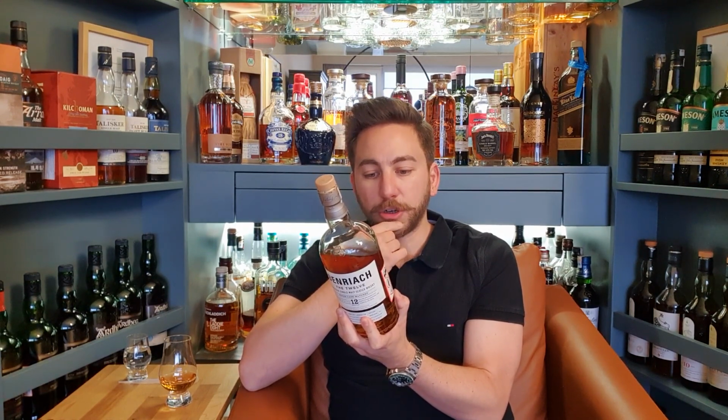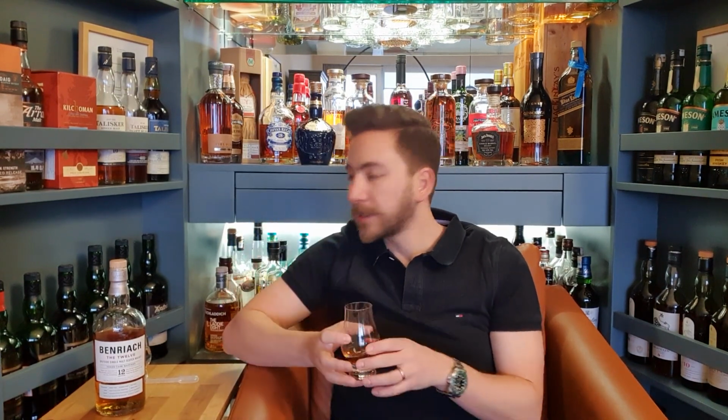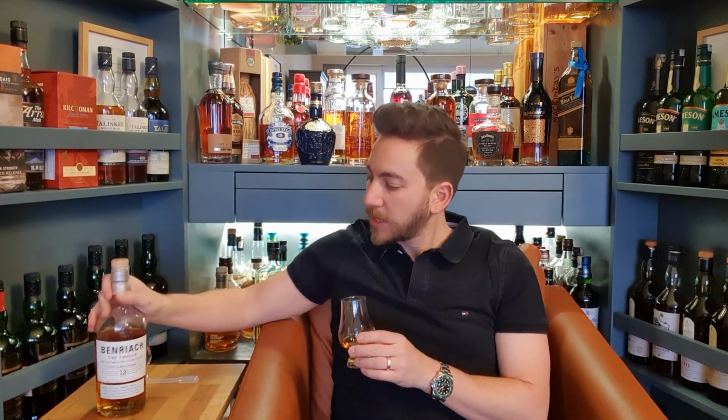It's a marriage of 3 different casks aged at least 12 years. And people say it benefits from some air and some water. Now, it is open, this bottle, so it is aired. And I brought my water here. It is 46% ABV, non-chill filtered, non-color added. So we're happy with that. Let's dive in, shall we?